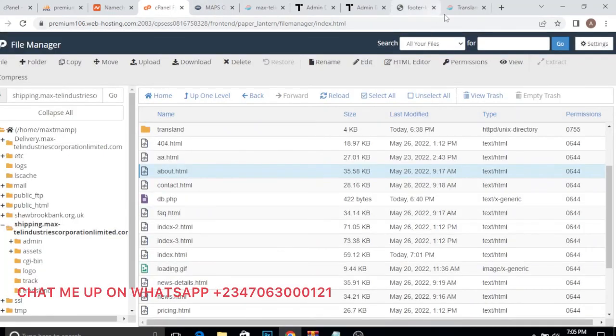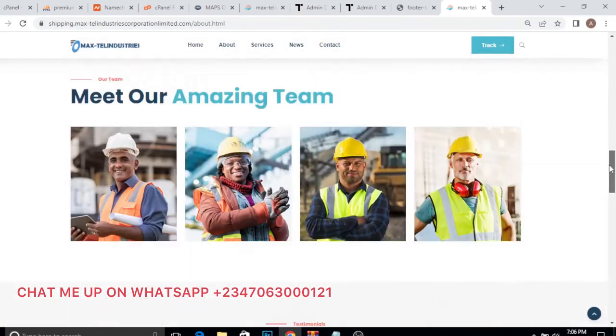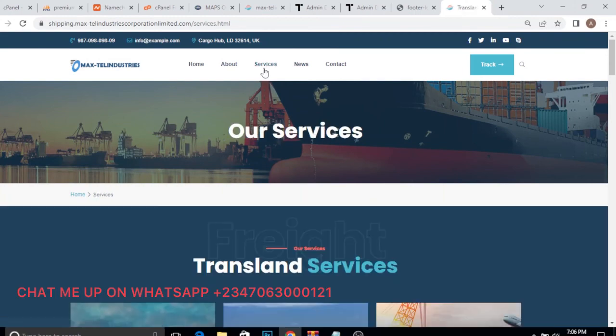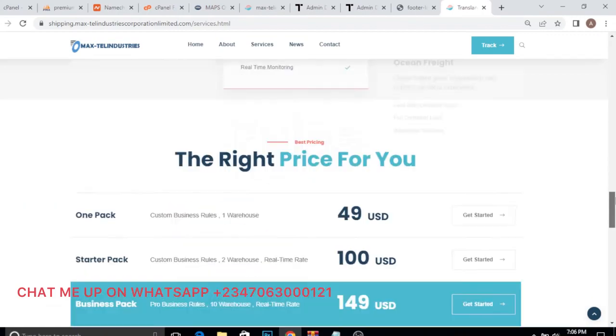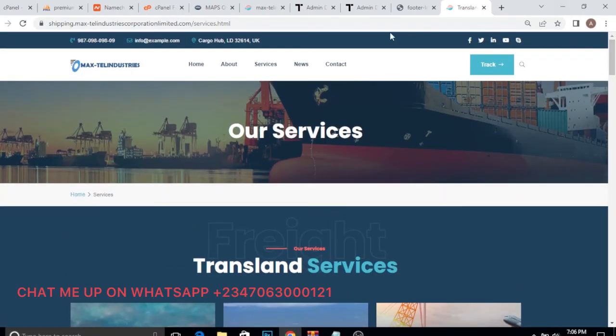Okay, let's try to reload this. Let's reload this quickly. You can see this will change from Trustland to Maxtel because we just changed the page. Okay, so that's how you do it. It's very, very easy. Follow the same procedure to edit the about us page, edit the services page. Also the footer, very, very important.